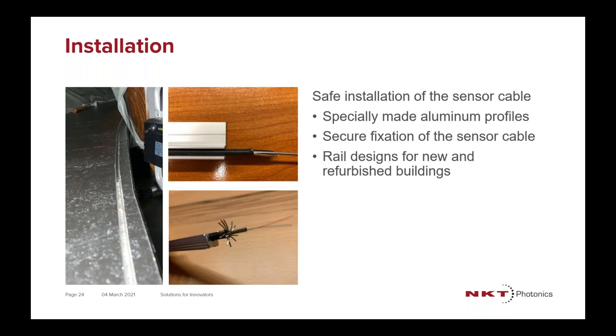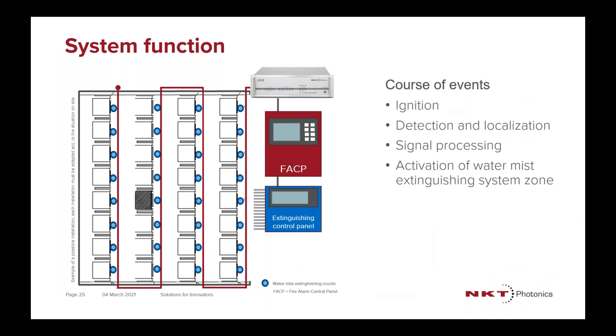So finally, let's put all this together and see how the system works in reality. What we see here is, of course, a concept, an example. We can see the seat rows in black and white, and we will very soon ignite the black chair here. The sensor cable is running zigzag through these seat rows. That is really how it is in the theaters. It is connected, of course, to the linear heat detector. The linear heat detector, as a standard, is connected to the fire alarm central panel, and to trigger the extinguishing part of the system, the fire alarm panel is connected to the extinguishing control panel, which then triggers the special nozzles.